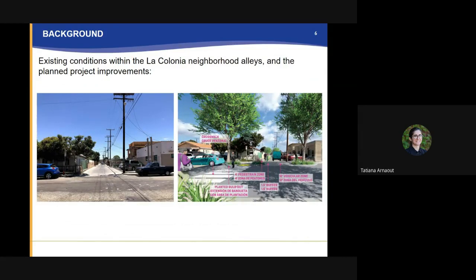Here's another image of what it looks like today versus what it'll look like in the future. What you'll see is there's going to be a 4-foot pedestrian zone, then a 1.5-foot buffer, and we're going to put in those flexible delineators to provide a barrier between the vehicles and the pedestrians through these alleyways. So that's going to hopefully help promote walkability and cyclability within the La Colonia neighborhood, especially when we're providing this added protection that isn't there today.